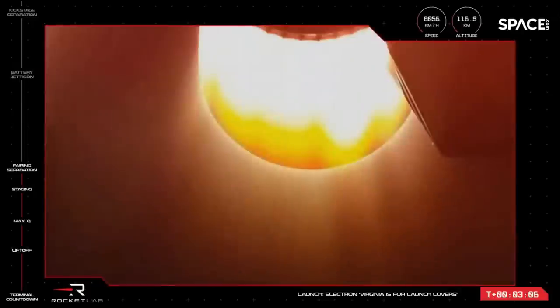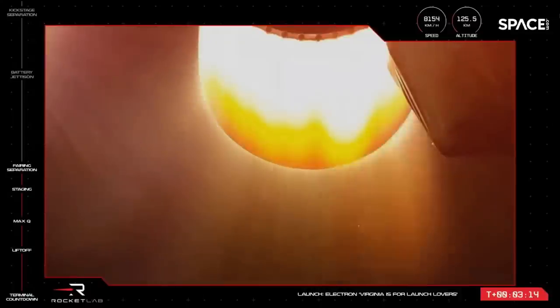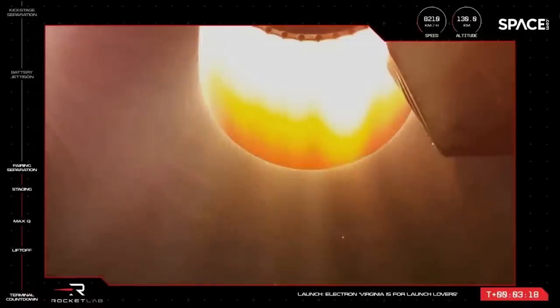And as we saw from Electron's onboard camera and heard from mission control, the rocket's fairing has successfully separated and fallen away, exposing the HawkEye 360 satellites to space on their way to low Earth orbit. Our first launch from US soil is going great so far.